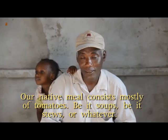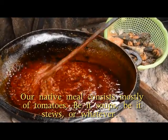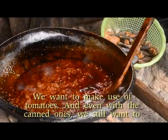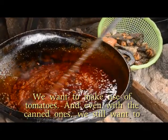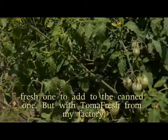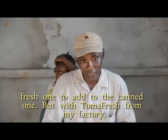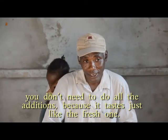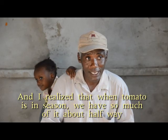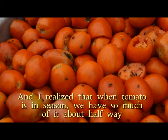Our native meal consists mostly of tomatoes, be it soups, be it stews, or whatever. We want to make use of tomatoes. And even with the canned ones, they still want to have some fresh taste, so they still have to go out and find the fresh one to add to the canned one. But with Tomato Fresh from my factory, you don't need to do all the additions, because the taste is just like the fresh one.